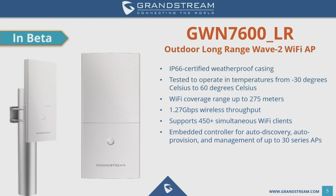Gives you a Wi-Fi coverage range of 275 meters, so off the top of my head, I believe that's almost 3 football fields or almost 3 soccer fields in any direction from this device, 1.27 gigs per second, and as we mentioned, it can support up to 450 clients, so it gives you a little bit more client support there. So that is currently being tested by our beta club. You can look for that to be released, I would guess, probably in the August or early September timeframe. So those are the 2 access points that are available for purchase now, in addition to the long-range outdoor access point, which we will release soon.